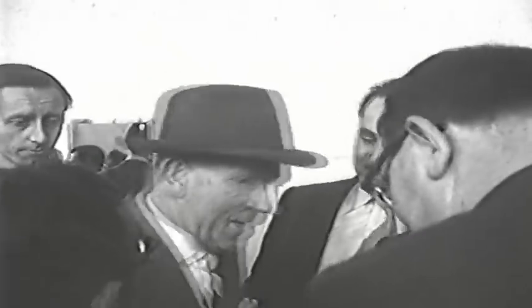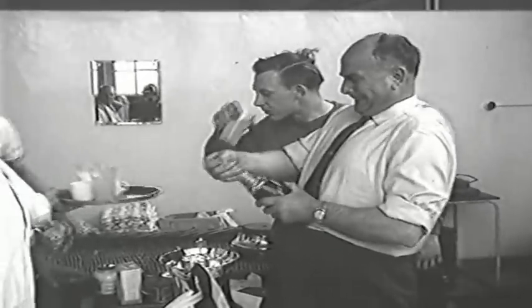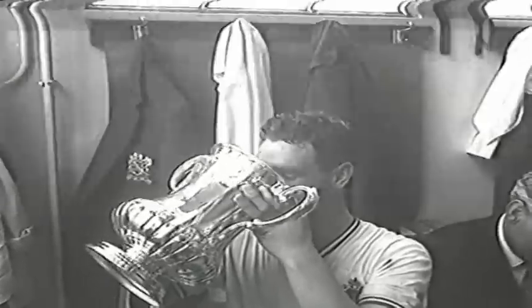Bolton's dressing room, and Matt Busby, like the sportsman he is, comes to offer his congratulations. For the Wanderers, the end of the story is champagne. Well shaken before taken, but my word, it's good medicine.